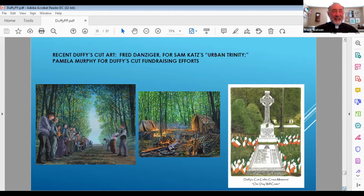So that's kind of a cool thing. But they've been very generous in their support, and so we were able to acquire these paintings. The other piece here on the right is one of a series, I think of 4. I think we have 4 of those, and it was done by an artist who is likely related collaterally to one of the victims at Duffy's Cut.